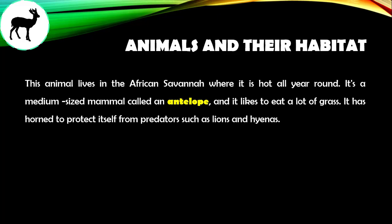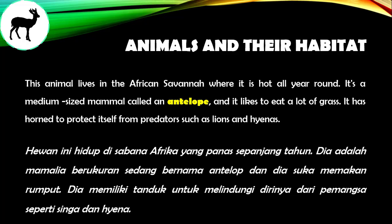Yeah, the name is antelope, and its habitat is in the savanna or sabana. Sabana is like a huge wide grass field, jadi daerah pada rumput yang luas. It's usually also for horses or oxen, jadi biasanya untuk kuda atau mungkin buat bison atau lembu. And the medium size, and it has horns, jadi dia memang punya tanduk. Dia bertanduk supaya melindungi diri dari lions, dari singa dan hyenas.